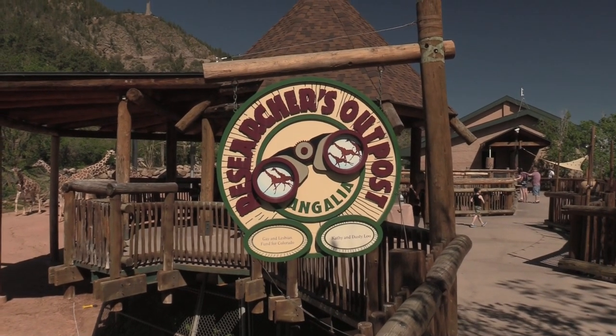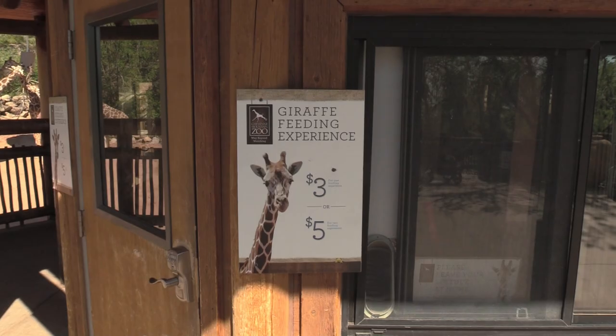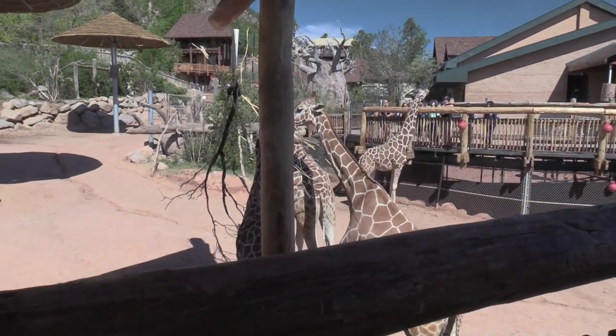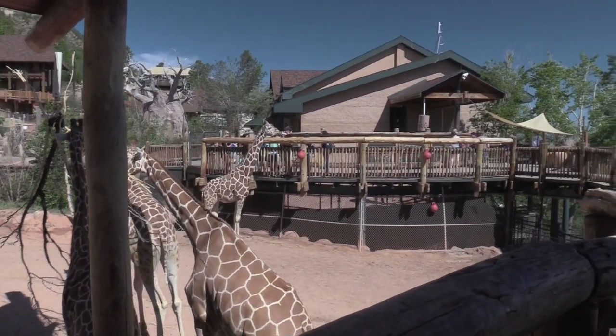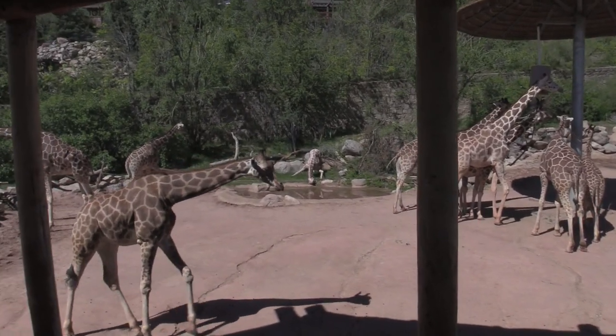Got a researcher's outpost. I think they got giraffe feeding. All right, so I got a handful of lettuce. And lots of giraffe over here. Let's see if somebody comes over for some lettuce. You guys want some food?